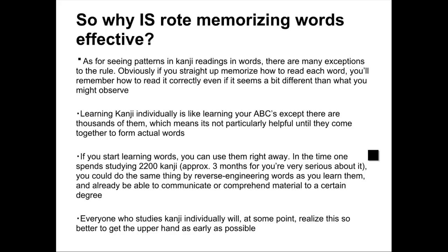Now, why is rote memorizing words effective? As you can see, as for seeing patterns in kanji in words, there are many exceptions to the rule. So obviously, if you memorize each word, you'll remember how to read each correctly, even if it seems a bit different from what you observe. Learning kanji individually is like learning your ABCs, except there are thousands of them, which means they're not particularly helpful unless they come together to form actual words.